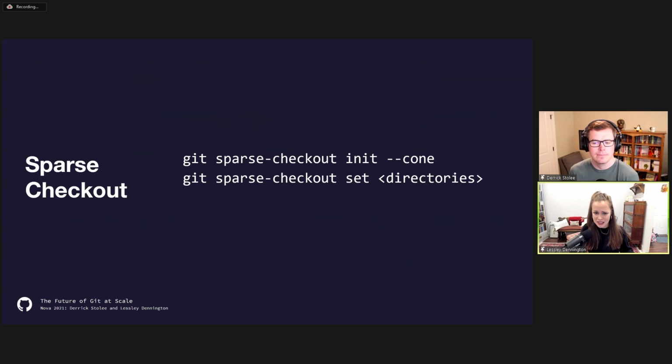So how do you get going with Sparse Checkout? Just run the commands shown on this slide in your Monorepo. I do want to briefly touch on the cone flag in the first command, though. This initiates your Sparse Checkout in what we call cone mode, which is highly recommended as it enables pattern matching on directories rather than files, which gives you yet another performance boost and unlocks the next feature we're going to talk about today.